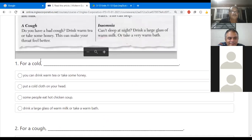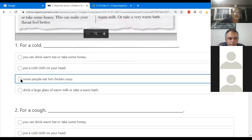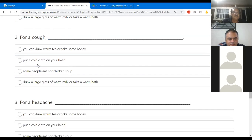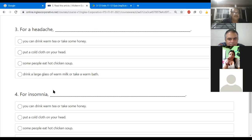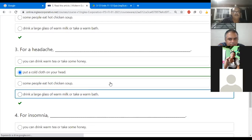Okay, for a cold, some people eat hot chicken soup. For a cough, you can drink warm tea or take some honey. For a headache, put a cold cloth on your head. For insomnia, drink a large glass of warm milk or take a warm bath. Okay. That's it.